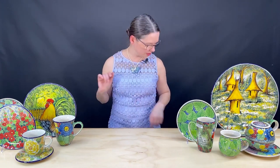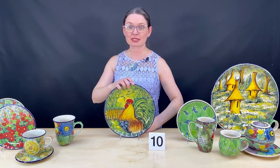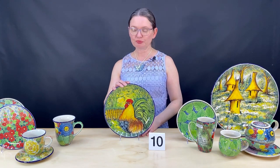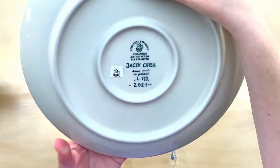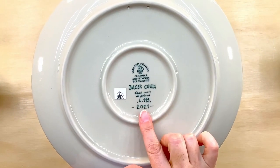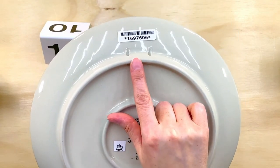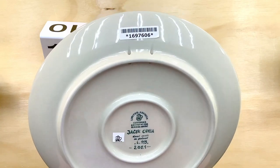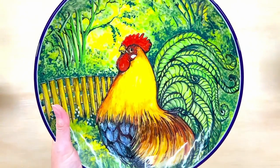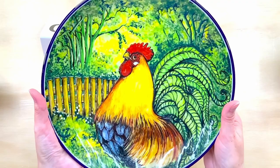And number 10 is my last piece. Jacek Chyła design, and this is limited edition L119. I'm going to show you the back first. So Jacek Chyła L119, painted in 2021. This is a 10.5 inches in diameter dinner plate, and you have pre-drilled holes, so again you can put the plate on the wall. Look at that huge, huge rooster up front.